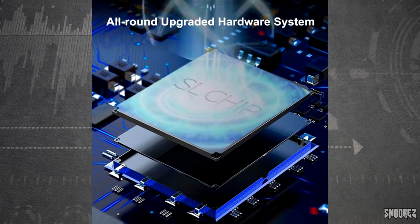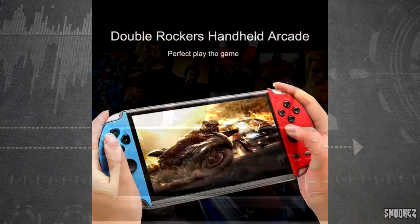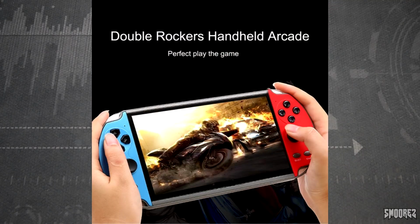All-round upgraded hardware system with the SL chip. That's it, SL chip. Nothing else, just SL chip. And we've got some more stolen artwork here, feel free to tell me where that's all pinched from. Double Rockers handheld arcade, perfect play the game. Yeah, we'll get to the controls when we start having a look at the console. They're not that good at all.